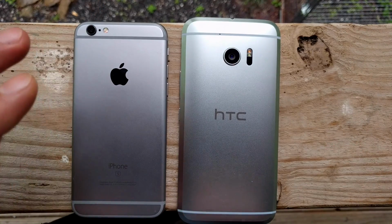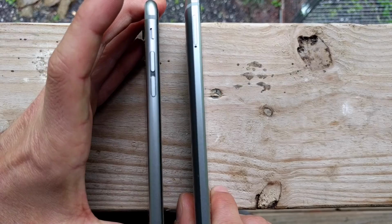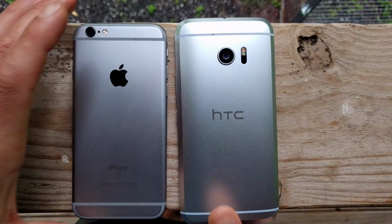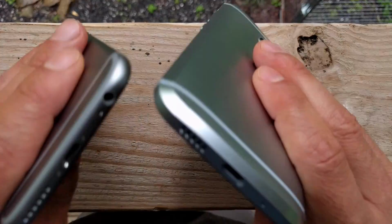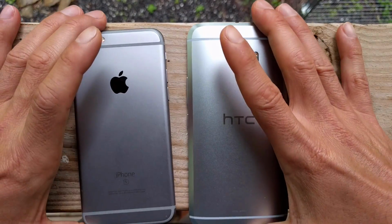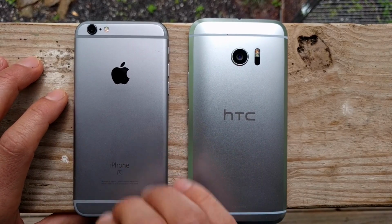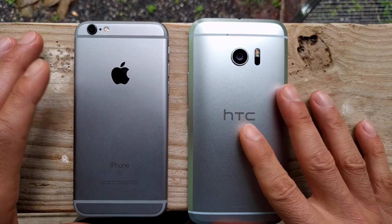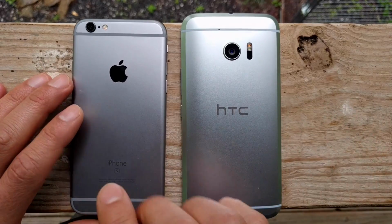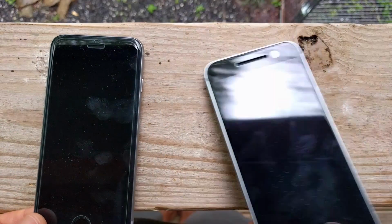iPhone has a much thinner profile than the HTC 10, and that's likely because of the battery here inside the HTC 10. These phones do look a lot alike, guys. They have very similar design characteristics. If you talk to the fanboys, all of them will say that Apple copied HTC with the unibody aluminum enclosure, but my rebuttal to that is that, well, Apple created the first popular slab smartphone, so maybe HTC copied that.